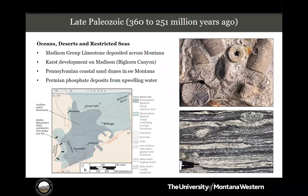So come down to Dillon and do some fossil collecting along the banks of the reservoir, and in particular at the spillway. Or if anybody's interested, just email me. I'm happy to share the locale. Great place to take kids. They weather right out of the rock holes, so the kids can just pick them up off the ground, whole fossils. Really spectacular. All right.